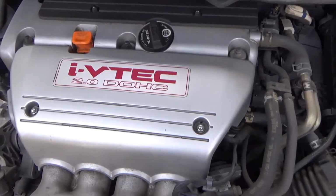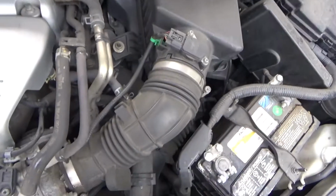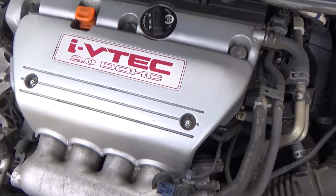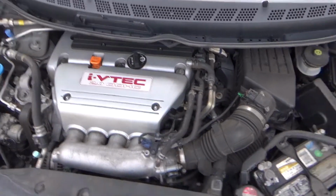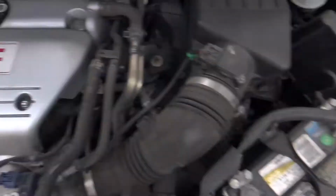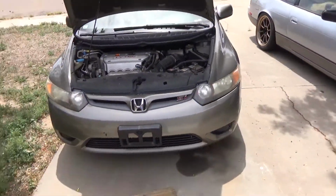So it's 102,000 on this K series. I'm gonna do probably an AEM short ram intake or something like that. Maybe a catback. You know, keep it quiet and not freaking angry Honda, how everyone normally does them, like annoy the shit out of people. But yeah, it's pretty clean. It drives nice. Gets good mileage too, like 30 miles a gallon.